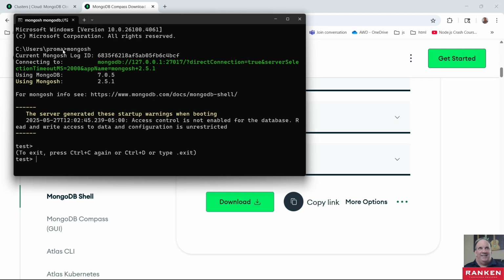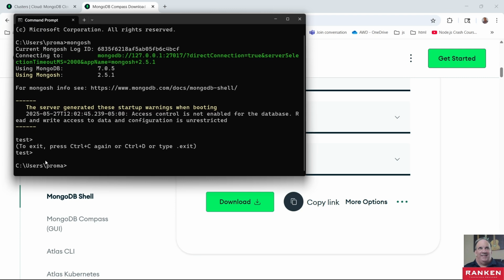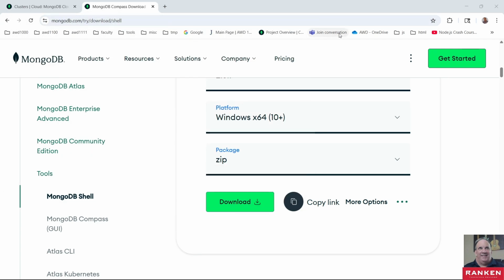If you run mongosh and it comes back with command not found, then you need to make sure you have that in the system's environment variables, right? So here I'm just going to hit Control C to get out of that, okay? And I'm going to show you how to actually connect to that as well.